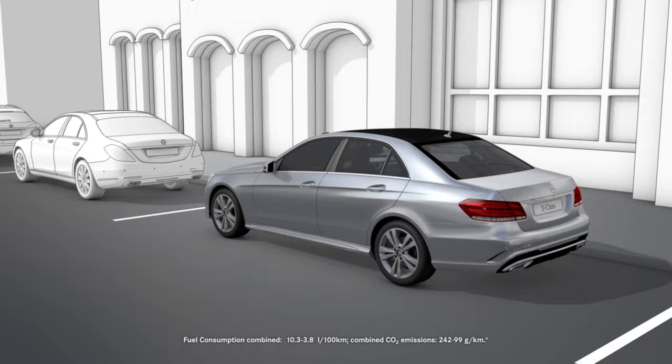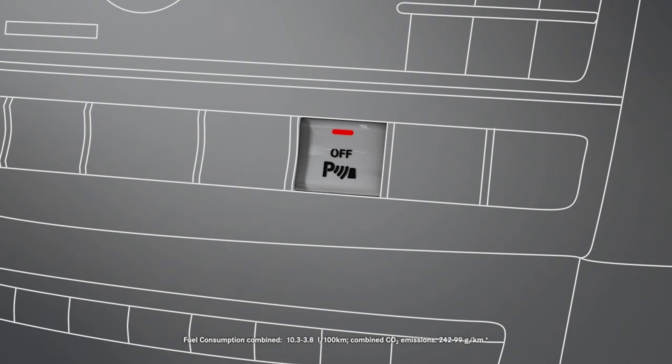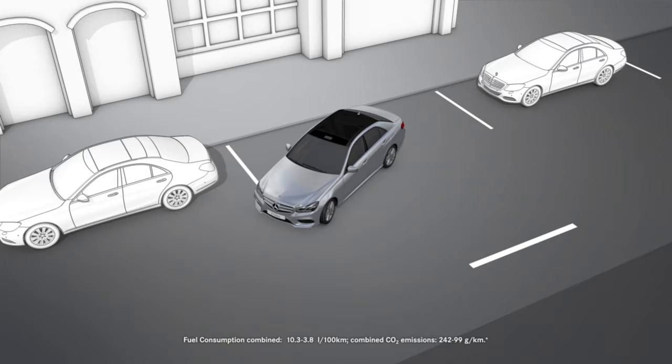You can cancel Active Parking Assist at any time, either by pressing the Parktronic button or by stopping the movement of the steering wheel or steering yourself. Bear in mind that Active Parking Assist is only an aid and is not a substitute for attentive driving.